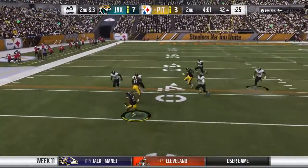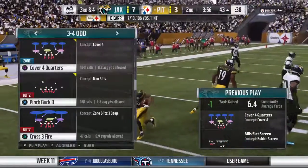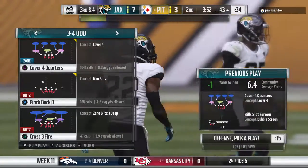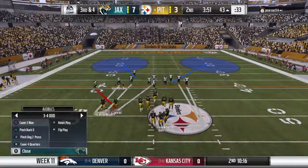Carr to throw on 2nd down. Quick hitter here, it's complete. And they went the wrong way there. Losing yardage back at the 43-yard line. It'll be a loss of a yard, and that'll bring up a 3rd down. Here we go.